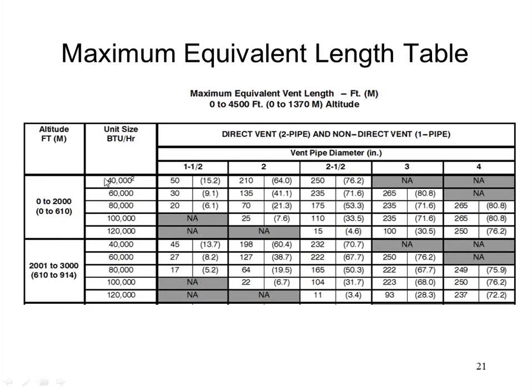I picked the size of my furnace, so in this case, let's pretend I have a 100,000 BTU furnace. So it says I cannot vent this in 1.5-inch pipe. I could vent it in 2-inch pipe up to 25 feet. I could do 2.5 up to 110, but 2.5 is kind of an oddball size. I can go in 3-inch pipe up to 235 and 4-inch pipe up to 265. Say, for example, I do 3-inch pipe, 235 feet.